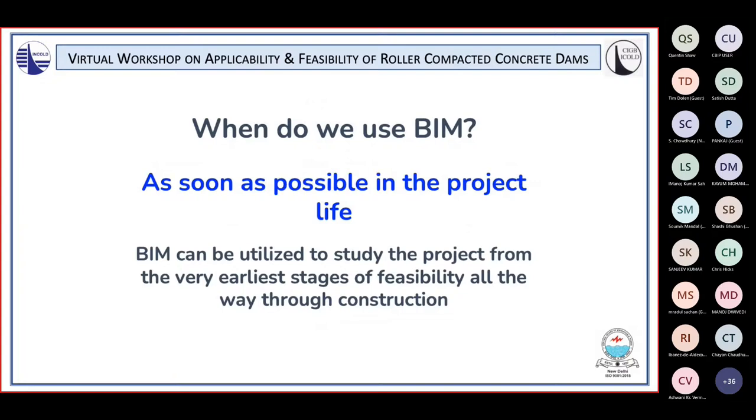When do we use BIM? As soon as possible in the project life. BIM can be utilized to study the project from the very earliest stages of feasibility all the way through to construction. This includes feasibility and tender stages and is perhaps where some of the greatest advantage can be realized.